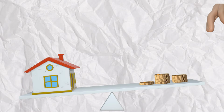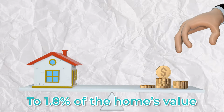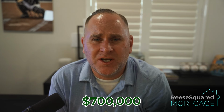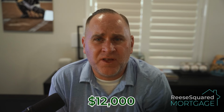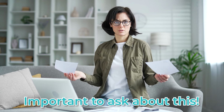In fact, property taxes in Mountain House generally range from 1.25% to 1.8% of the home's value. So if you're buying a home priced at around $700,000, you're looking at an annual tax bill of anywhere from $8,750 to over $12,000. That's a hefty sum. Mello-Roos can add several thousands of dollars to your yearly property tax bill, so it's really important that you ask about this up front when you're shopping for a home in Mountain House.